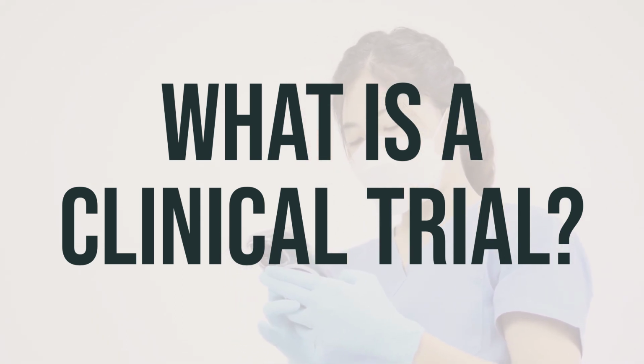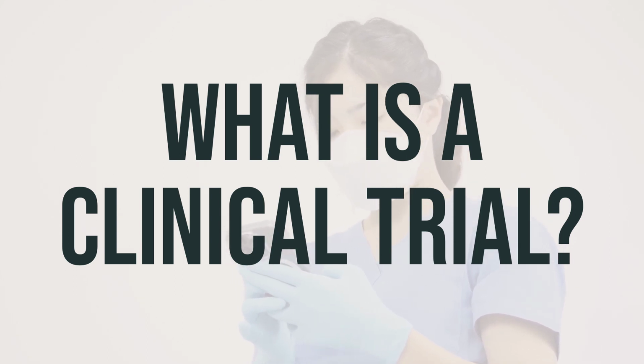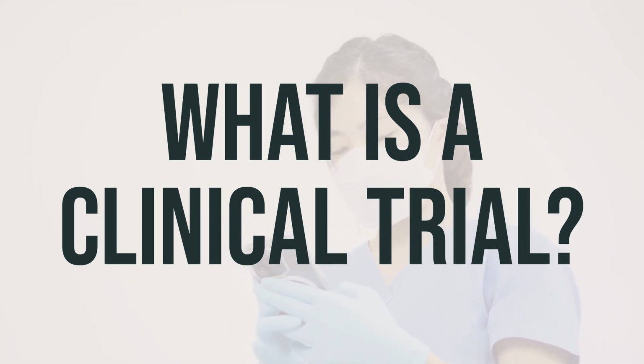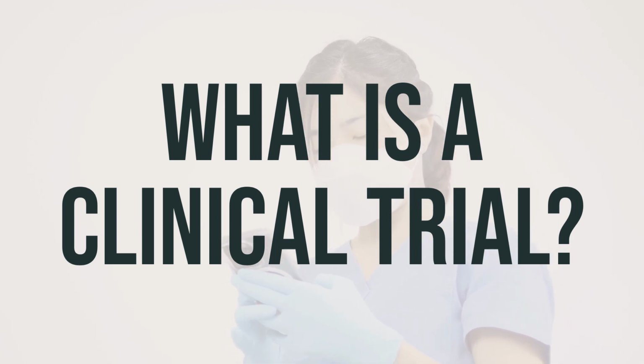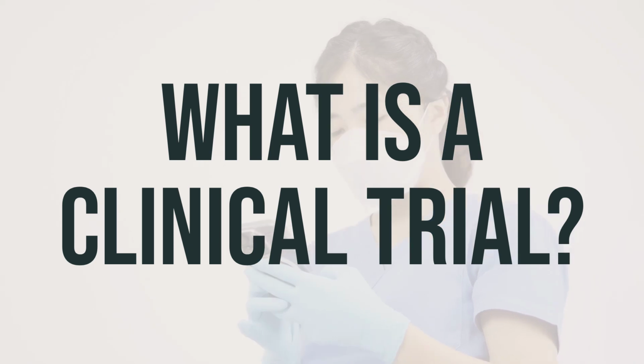It's important to note that there are always risks involved with participating in a clinical trial, but researchers and reviewers have safeguards in place to ensure that participants are treated safely and fairly. Many people choose to join a clinical trial in order to access the newest treatments and receive extra care and attention as they deal with their disease.